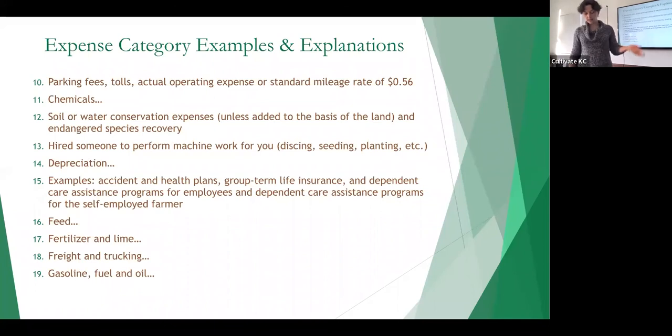Okay. Number 10 is chemicals. Any chemicals that you buy for your farm, they go there. Soil and water conservation expenses and endangered species recovery. You can add these to the basis of the land.